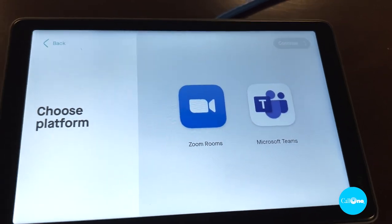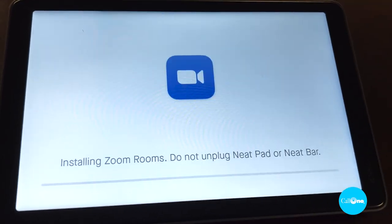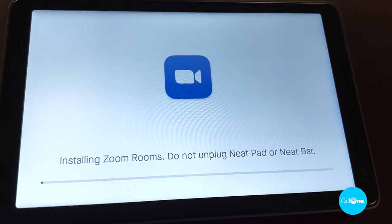All right, so there you go. There's a quick demonstration of the Neat bar's framing capabilities within a Zoom meeting. I just want to mention also that when you're in the setup, you can set it up as a Microsoft Teams room if you wanted to. So you do have that option upon setup to make it a Zoom room or a Teams room.